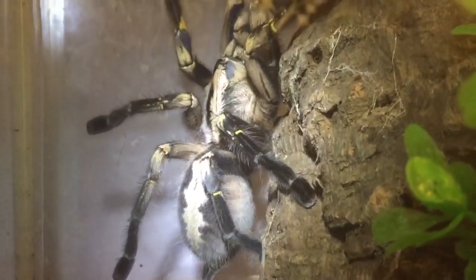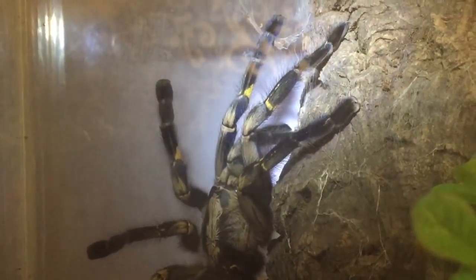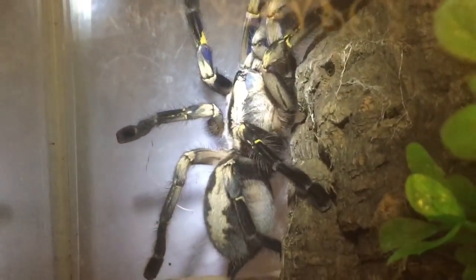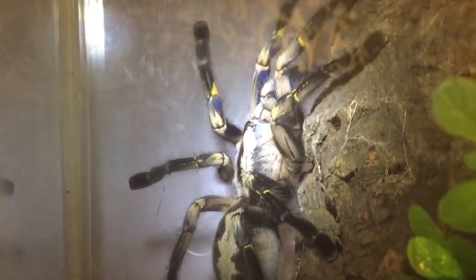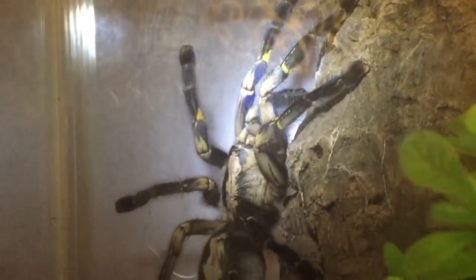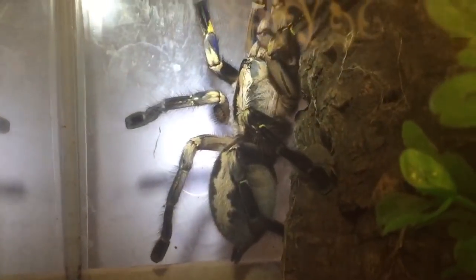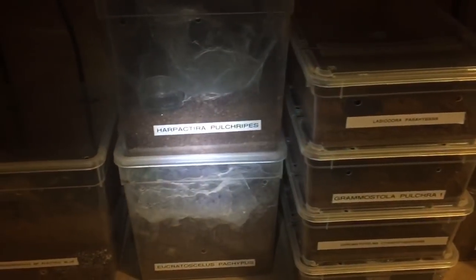So ladies and gentlemen, I just want to quickly show you my adult female Poecilotheria metallica, Gooty sapphire ornamental, 7-inch leg span. So yeah, she's fully grown now. I gave her a nice large locust about 4 days ago, so her abdomen's nice and plump now. So everybody in this section of my shelving is doing perfectly fine.